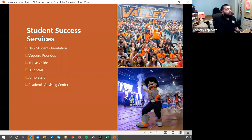So we have a lot of services here at UTRGV geared towards student success. First one being new student orientation. It's the first thing students have to go through, just like any other place. This is where they learn how to be a Vaquero. They'll learn everything about the university and the programs we offer. They'll meet with an academic advisor, and then they'll also register for classes.